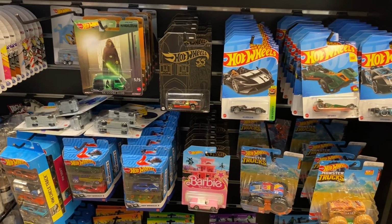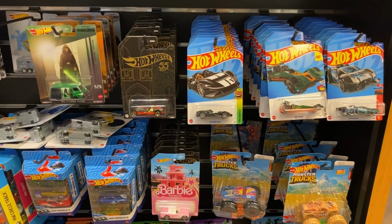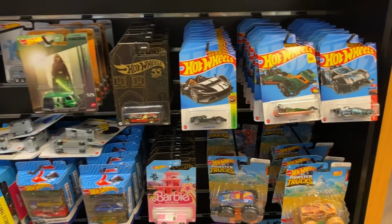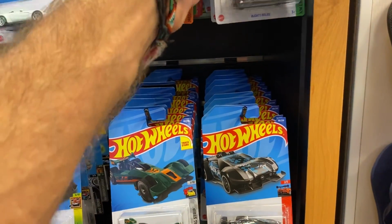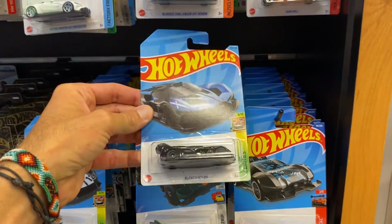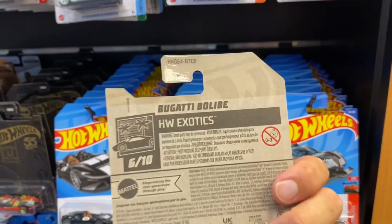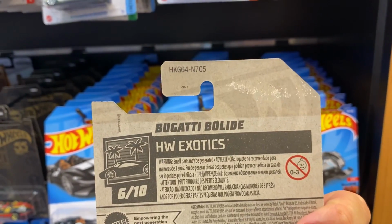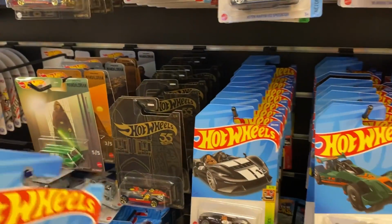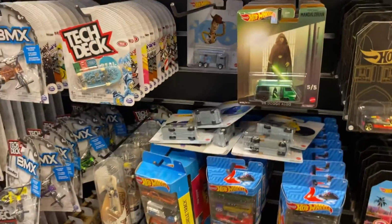Those of you who don't know, here in SoCal, if you go to Jack's Surfboards, they obviously have some Hot Wheels. I've kind of been out of the loop on the main lines, so I forget which is what case mix, and these are international cards, so it's not going to tell me. So if I can find a treasure hunt, or better yet a super, that would be a dead giveaway.